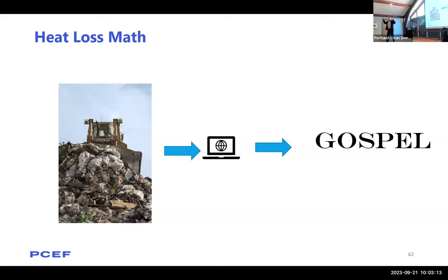Right? Most important, here's the secret about heat loss math. It's addition and multiplication. It's not complicated, okay? So lots of talk about Manual J and all this other stuff. At its heart, it's addition and multiplication. So it's not the calculation that counts as much as the inputs. So today, we're going to focus on what are reasonable inputs to put in.